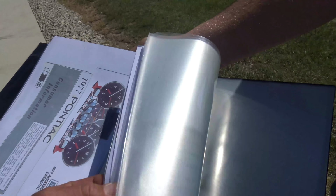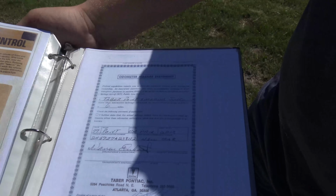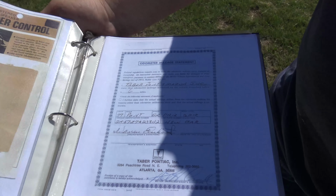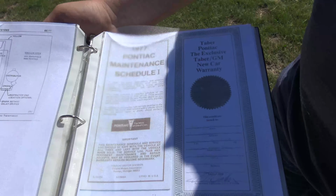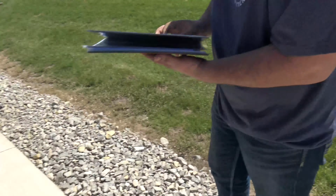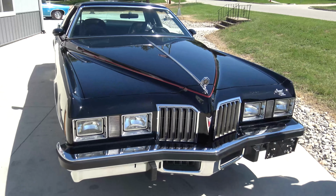And like Dalton says, all the original stuff. Yeah, it's all inside here. Original odometer statement. It was sold with 6 miles on it. Maintenance schedule. Yeah, neat stuff. The original invoice was in there, yep. And loan papers, and build sheet.